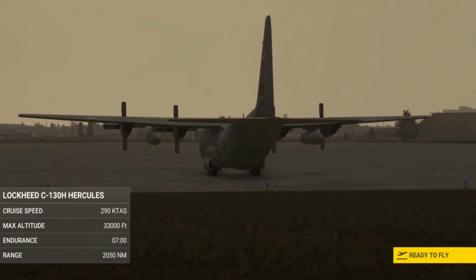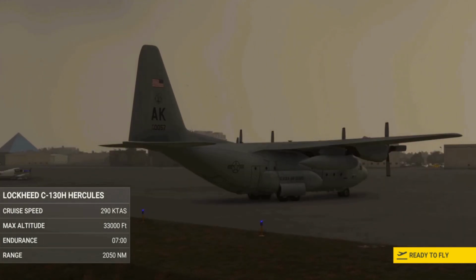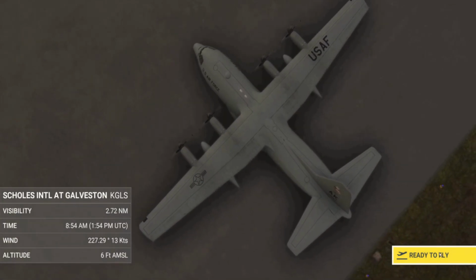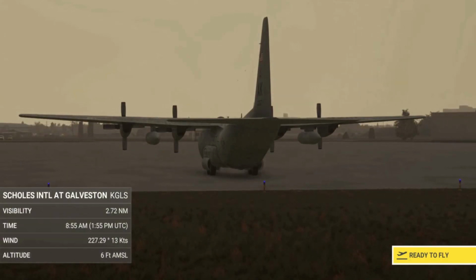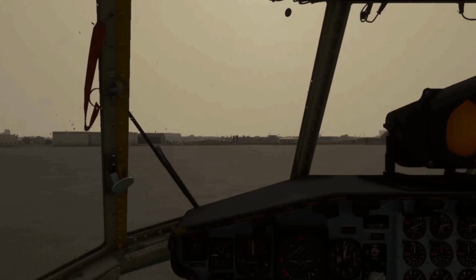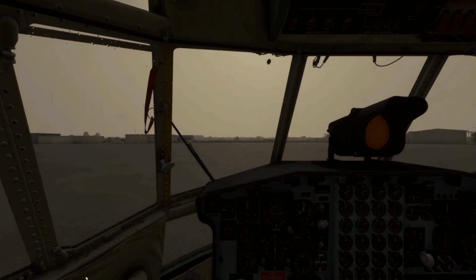Okay, so here we are at Shoals International at Galveston, and the Lockheed C-130 Hercules. And you can tell it is dark outside. It really is ugly. We've got thunderstorms, heavy rain, and so it'll make for an interesting flight. But I think we're going to be flying at about 8,000 feet for most of the flight, and that should put us above the clouds.